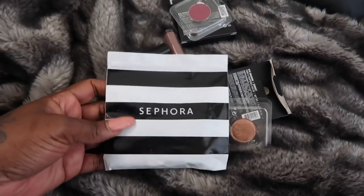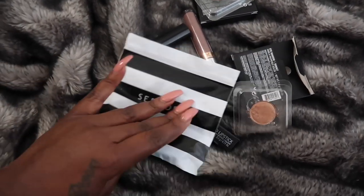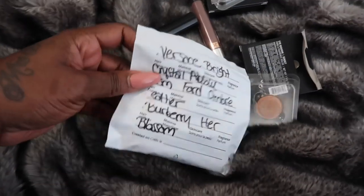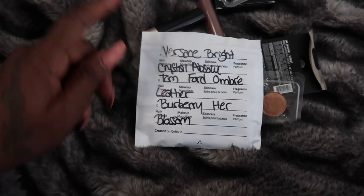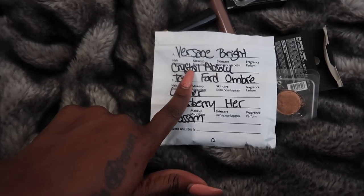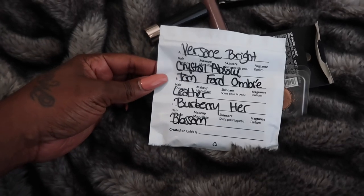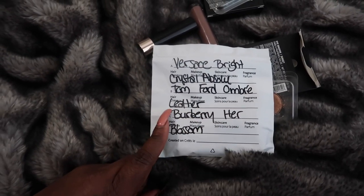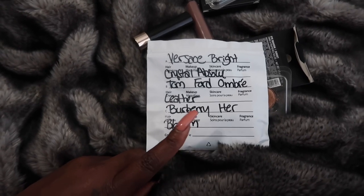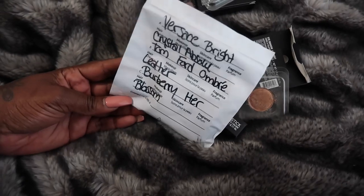And I also picked up a few perfume samples before committing to buying the whole bottle, because y'all know perfume is not cheap. So I have the Versace Crystal Absolute. I have the regular Versace Bright Crystal, but I wanted to try the Absolute. It smells pretty good, but I wanted to see how it smelled on me. And then I got the Tom Ford Ombre Leather. That one smelled really nice. And then the Burberry Herb Blossom. So I'm going to try these out, see how I like them.